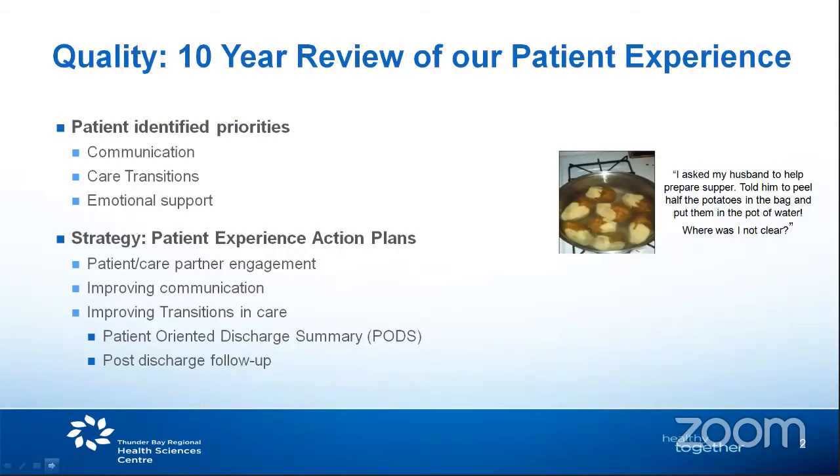So we have a lot of information on what their priorities are. And what they've been consistent in telling us over those past 10 years, really much of it boiled down to communication. It was around transitions in care and emotional support. So together we created many patient experience action plans over the years. That's what we called them. And it was based on patient priorities. And each year we developed new patient experience action plans.